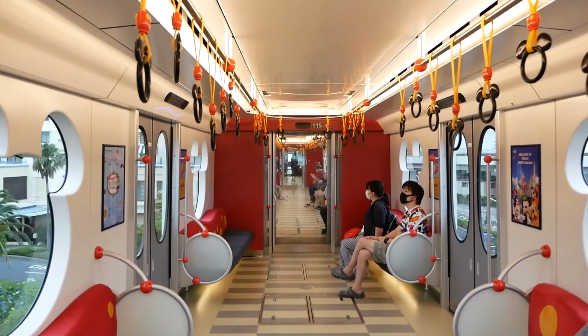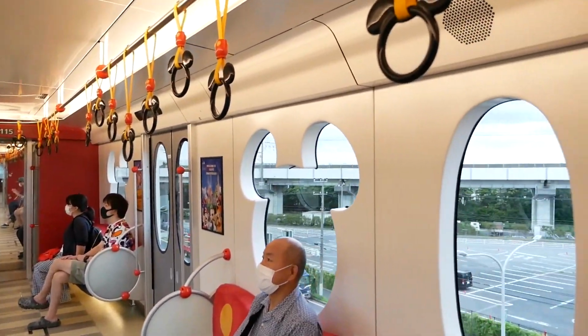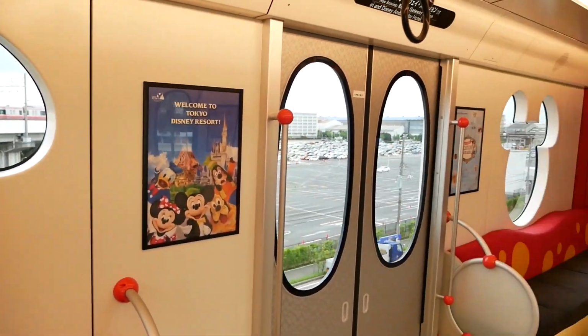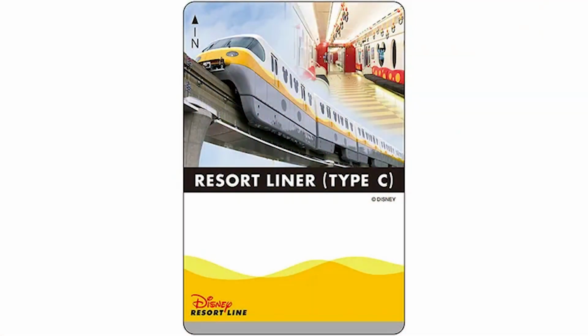Fortunately, guests can also buy unlimited use passes for 1 to 4 days, featuring cute designs that change often. Starting January 6th, guests can choose a new pass themed to the newly introduced Type C monorails on the line. The new pass, available starting at 660 yen or $6.38 US for 1 day, features the new monorail's Mickey Mouse themed interior along with the refreshed exterior on the top half and a two-tone yellow wave similar to the pattern seen on the outside of the new trains.